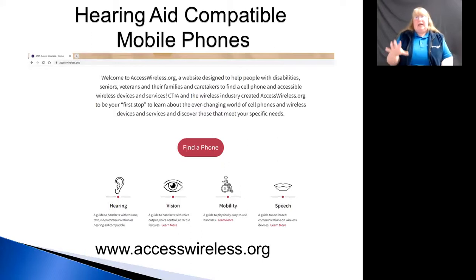When you're looking for a new mobile phone, make sure that you're looking for hearing aid compatible mobile phones. These phones are less likely to cause feedback with your hearing aid or cochlear implant. There's a great website that was set up by CTIA. And of course, I'm going to blank on what that is short for. But anyway, it's called accesswireless.org.